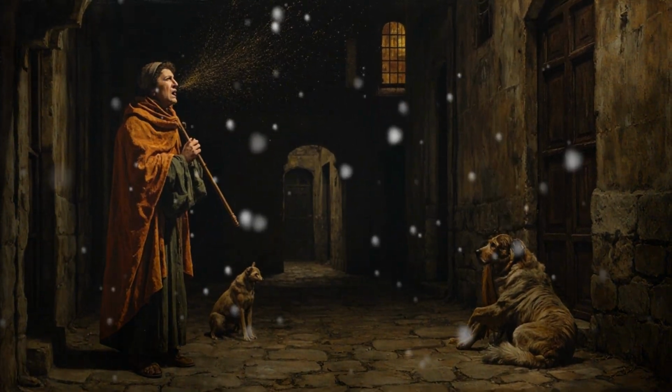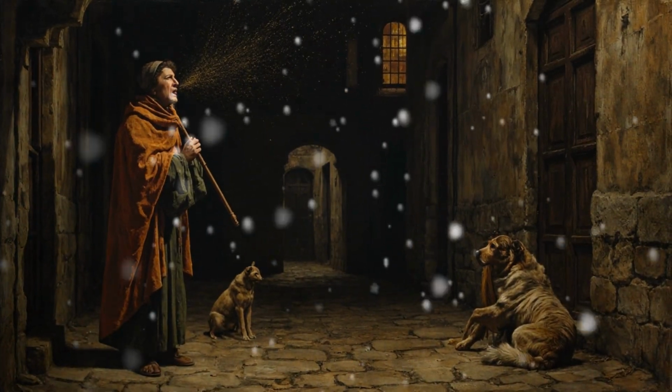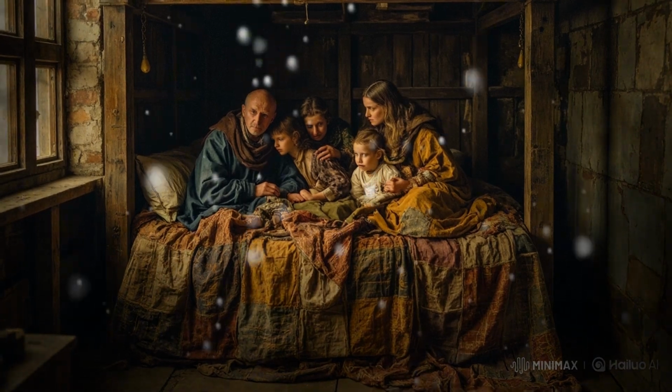Victorian homes rarely had consistent heating, and windows weren't much use at keeping the cold out. So people bundled up. Entire families slept in the same room.